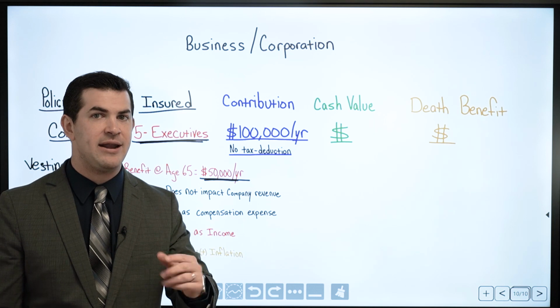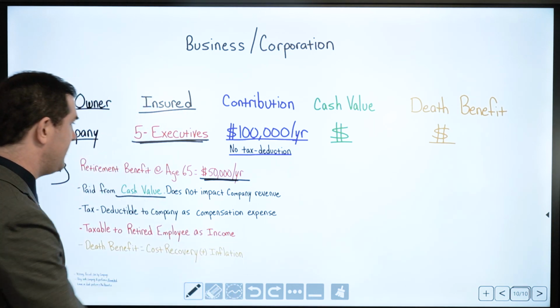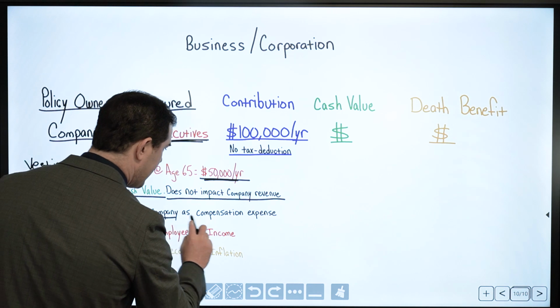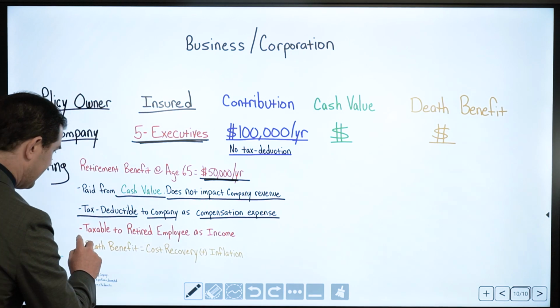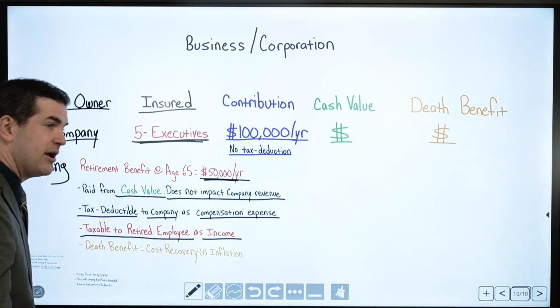The advantage to that is I'm retired now. I'm no longer producing revenue for your company, so it does not impact company revenue. This is still tax deductible to the company as a compensation expense. So if you're compensating me, you've got a tax deduction there. However, it is taxable to me, the retired employee, as ordinary income.